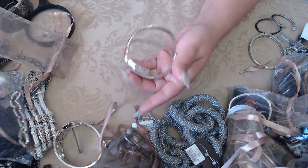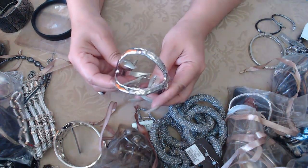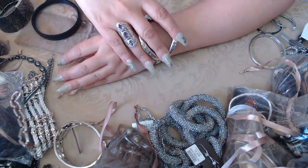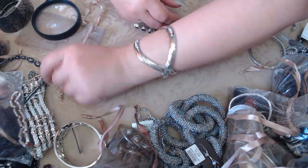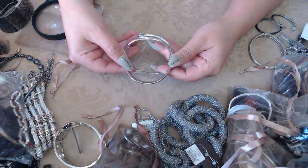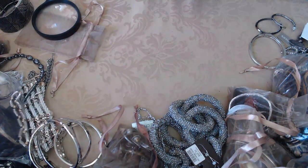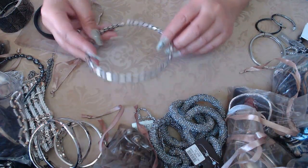This one, it says Chicos on the bracelet. I think it says Chicos. Let me make sure. Yes. Look at how cool this is. It's a clamper bracelet with magnetic clasp. Look at that. Isn't it pretty? Really, really nice piece there. We have some really nice bracelets. And then we have this over here. It's just a torque-like necklace that you can hang a pendant on.